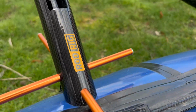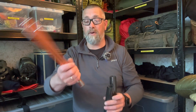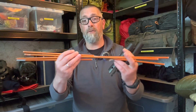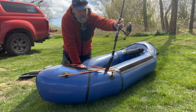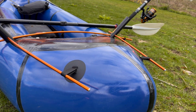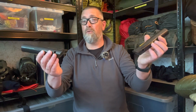So basically what you've got with this is two carbon fiber rod holders that slot into these tent poles here. And they literally will just connect to your tie-off loops on your pack raft. I'll just show you a little clip of this being used, but it's really lightweight, and it really does aid if you're fishing from your pack raft, because the way that these sit is on the front, so they hold the rod out at an angle so you can paddle and you're not going to get your paddle caught on your line.